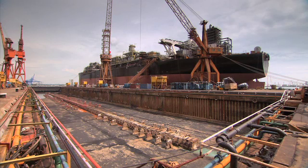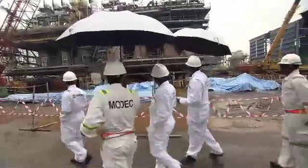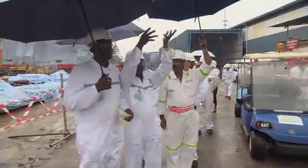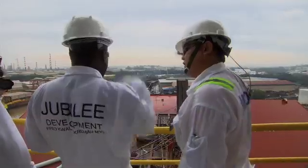The ultimate goal is that this resource will be of maximum benefit to the people of Ghana and also to our partners, the investors that are putting in their time, their technology, their skills. Today, knowing that they're on schedule in terms of quality, in terms of time, in terms of cost, gives me the assurance that definitely there will be first oil come December or last quarter next year, and we are happy.